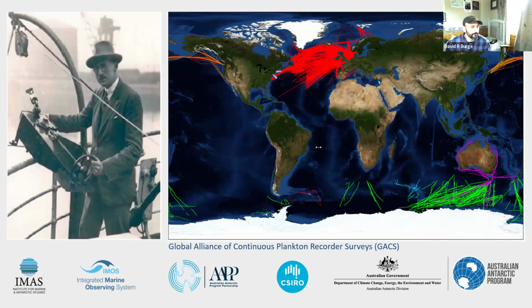Just following up on that, how long is each cast, time-wise? A successful one's probably 12 to 18 hours, I would think. Oh, wow. Often you put it in, you finish your shift, and then someone else pulls it out. Cool. They're covering about 400 nautical miles, so it's a decent area.